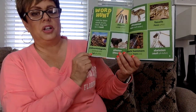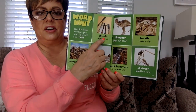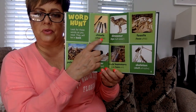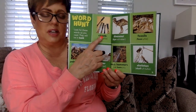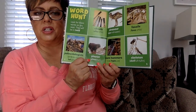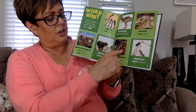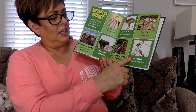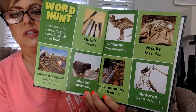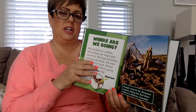A paleontologist is someone who learns about dinosaurs, a scientist that learns about dinosaurs. These are chisels. These are a tool that scientists use to chisel away the pieces of rock so they can find dinosaur bones. Plaster is something else that they use to help them protect the dinosaur bones. This word is dinosaur. Rock hammers are another tool that scientists use. This is a skeleton of a dinosaur, and here are some fossils. So we're going to look for those words while we're reading.